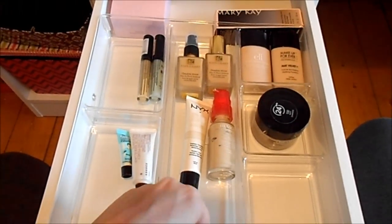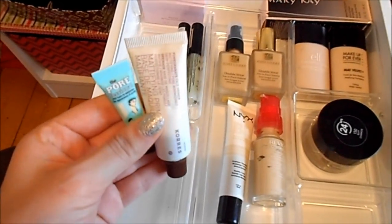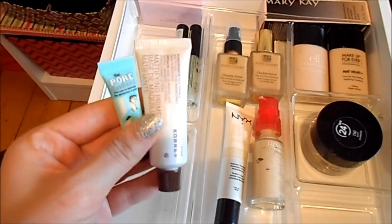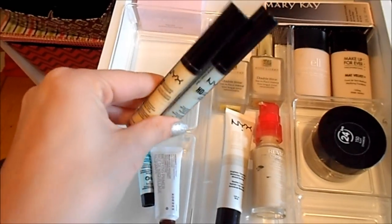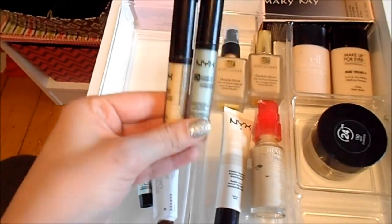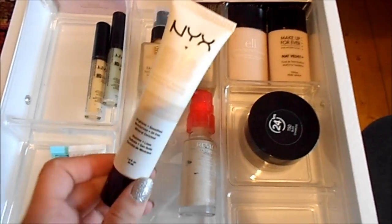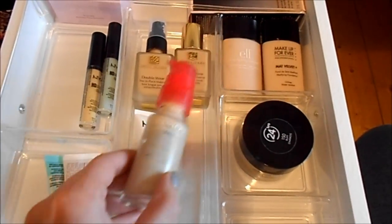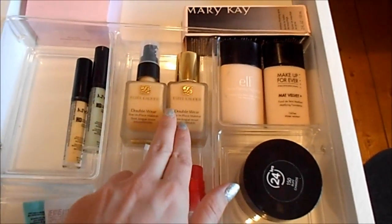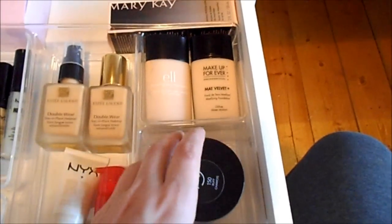This organizer I actually purchased from Walmart. So first I have 2 primer samples of the Benefit Professional and the Korres Mattifying Primer. For concealer, I have my NYX HD in yellow and green, which I use for color correcting. Then the rest of the products here are foundations. So I have the NYX BB Cream. I have the Revlon Colorstay Foundation. I have 2 shades of the Estee Lauder Double Wear. I have my e.l.f. Acne Fighting, my Makeup Forever Matte Velvet Plus, and the Revlon Colorstay Wet.